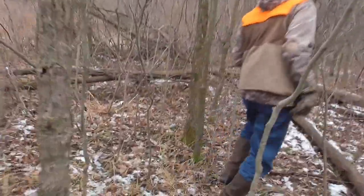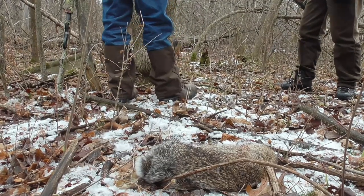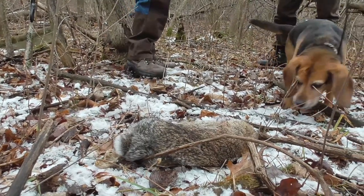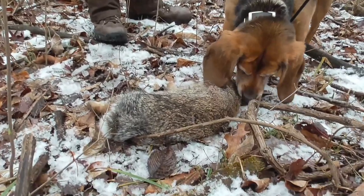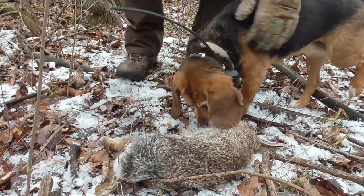Got it! Good girl, Dad! Right at you. She knew that you had something. She was running faster than normal. And over there, when I called her to it again, she left the track and came running right to me. Good girl. Good job. You had that one good, Dad.